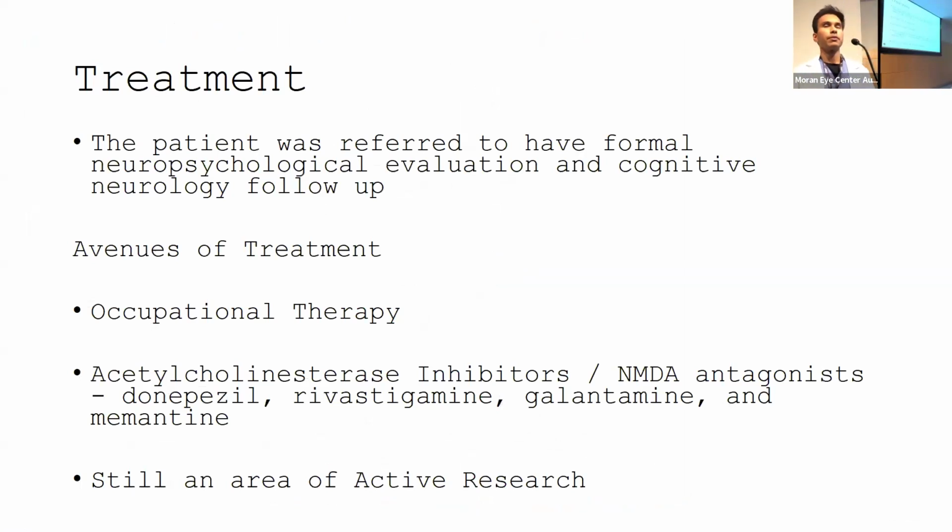So this patient was ultimately referred for a formal neuropsychological evaluation. She was also offered cognitive neurology follow-up. And in the literature, there have been some attempts at treating this. Occupational therapy is frequently attempted. There's been a study that looked into using acetylcholinesterase inhibitors in patients with PCA. They split them up into two groups, and they actually found that in the group that was treated with acetylcholinesterase inhibitors, 44% of them experienced nightmares in their sleep, whereas in the control group 0% had nightmares. And so there's some data to suggest that it might actually be disadvantageous.